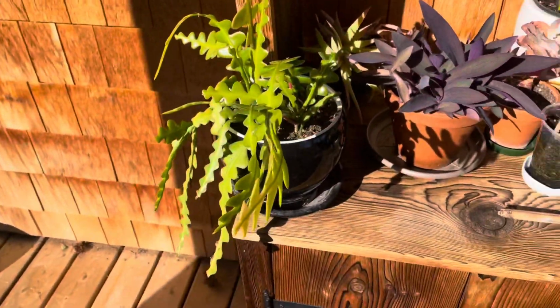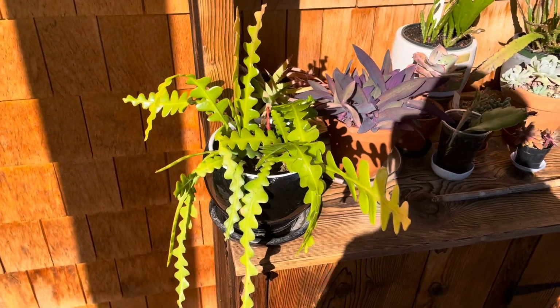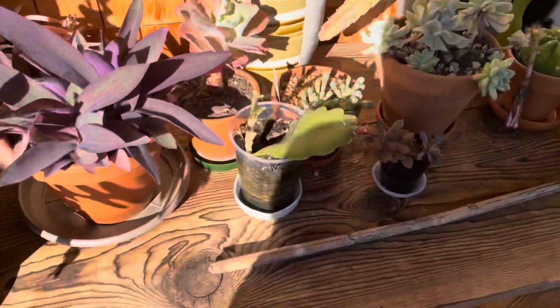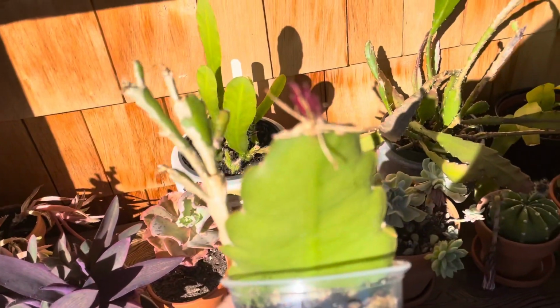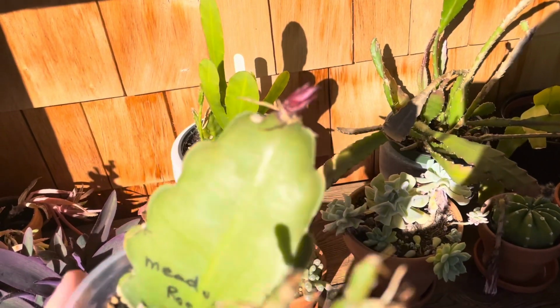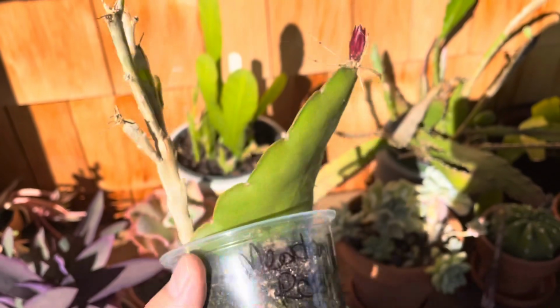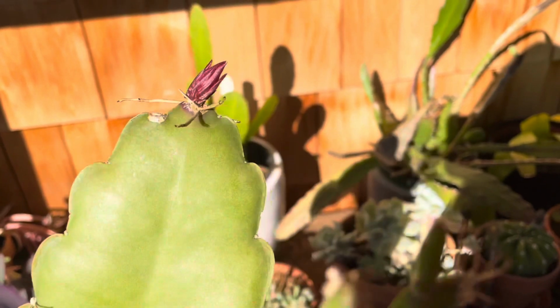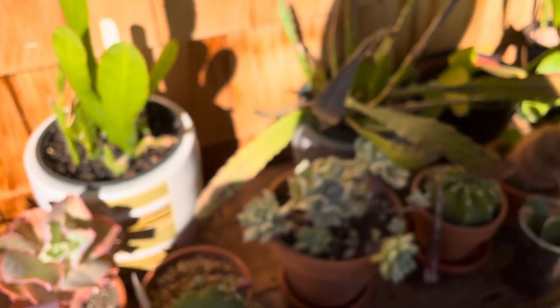This is my Cactus anguliger, growing quite nicely outside. Some people ask me how soon epiphyllums will bloom from cuttings, and you can see here this is a cutting I did of meadow rose, and it's blooming on the cutting. There's a bud coming out. Really excited about that.